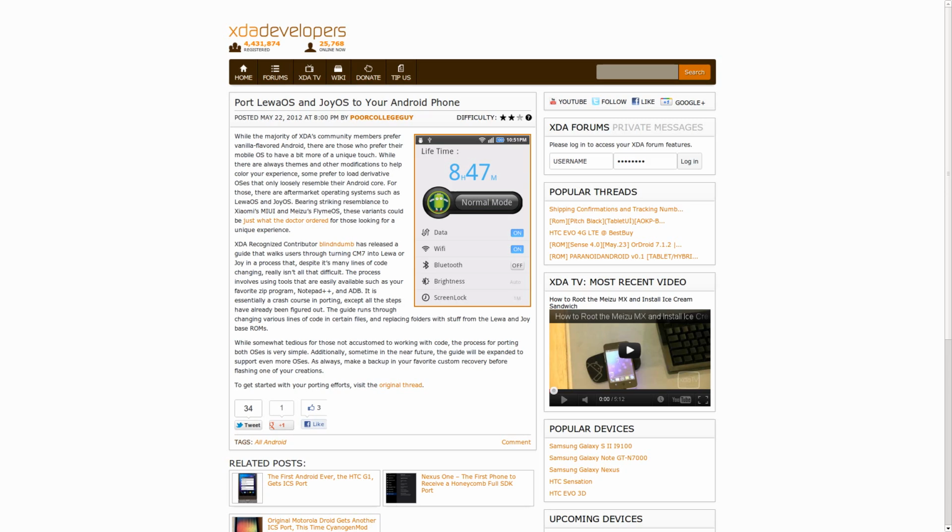There's also been a couple of guides added by XDA recognized contributor Blind in Dumb for porting LewaOS and JoyOS to your device of choice, as long as your device of choice is supported by CyanogenMod 7. So all in all, if you've ever wanted to mess around with Android ROM development or just tweaking on ROMs and learning what makes them tick, this is the best time to take a look at it.